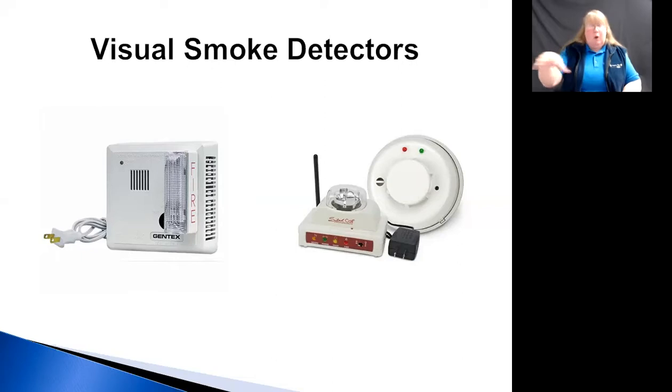Some local fire departments might have these in their distribution program. We know of at least 2 counties that provide visual smoke detectors to deaf and hard of hearing residents. If not, there are ways to purchase these through vendors that specialize in this kind of equipment.